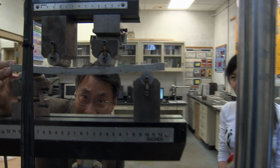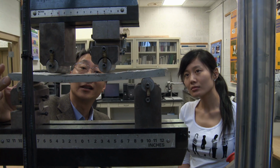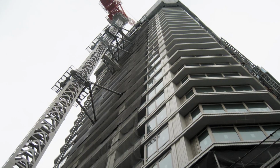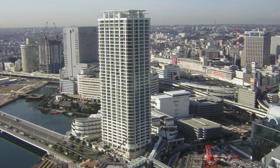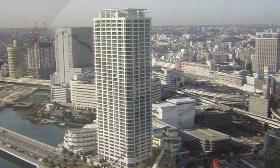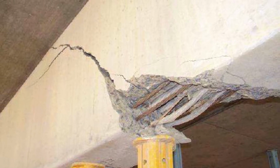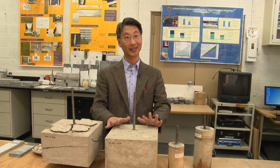ECC's bend but don't break approach can result in safer buildings. That's how we got started in this work, to enhance structural safety under extreme loading, such as during a major earthquake event or during even man-made disasters like a bomb blast, for example. We would like to keep the occupants safe.